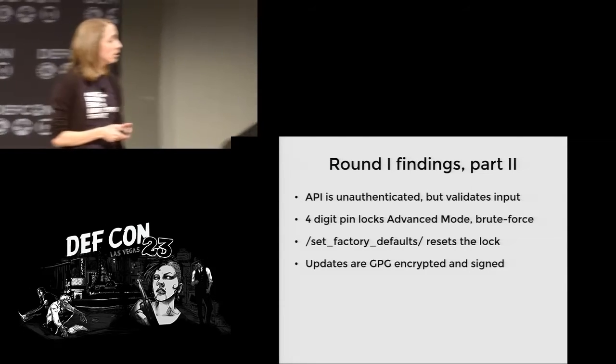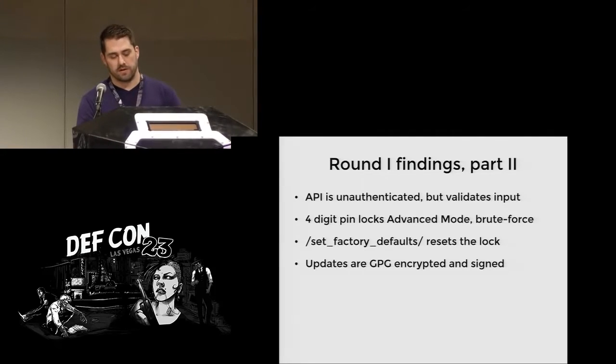A quick note on the pin lock as well. When you're loading up the TrackingPoint application on the phone, the first thing it does is check to see if a pin is set. If one is set, it won't even let you into the app. But again, when you just do that set factory defaults, it ignores all of that and just resets, you're good to go.